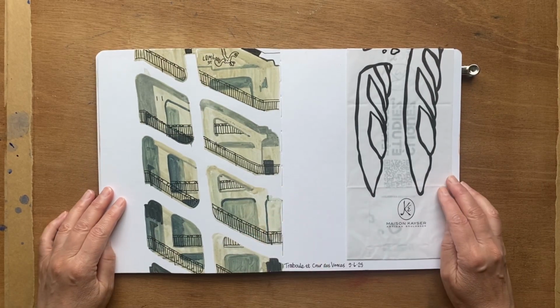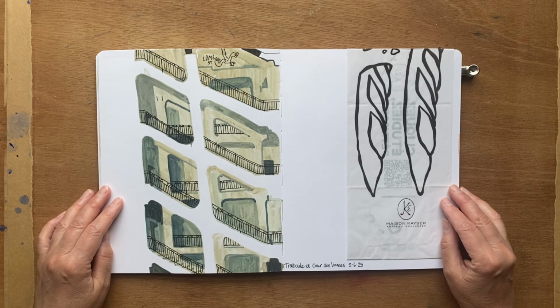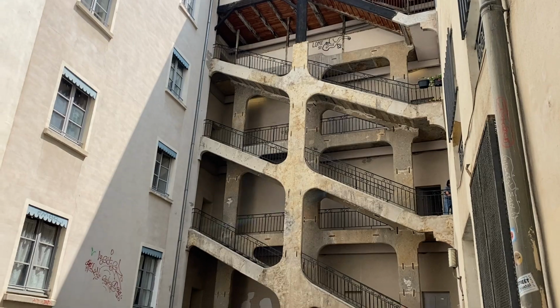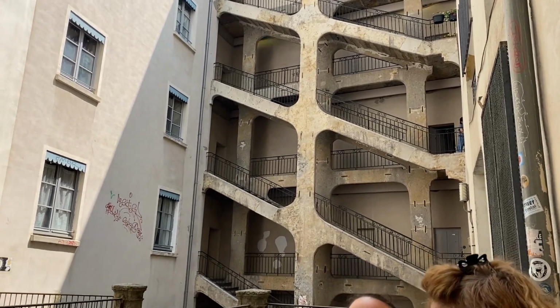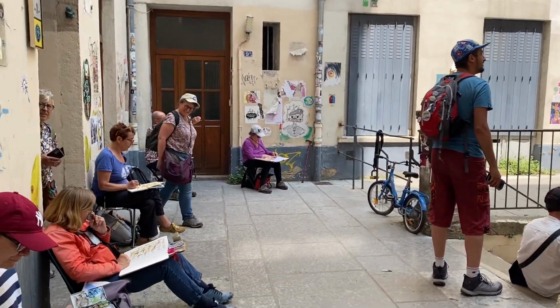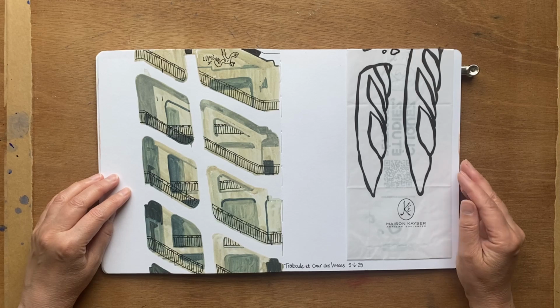This was my last drawing. It was at one of the traboules, which are these sort of passageways that are in Lyon. There are some very old ones in the old part of the town, but there are also some ones, these were actually from the mid 19th century. They look really modern though, and they have a lot of history to do with the silk workers of the area, and then also the resistance during the Second World War.